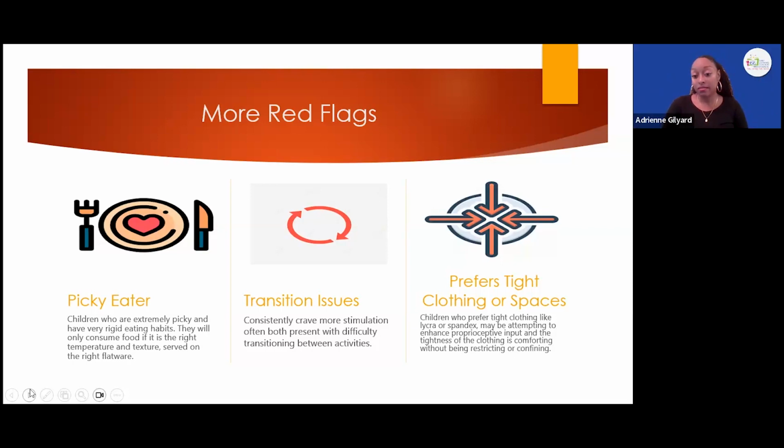Absolutely. Just to continue on with some of the red flags, children may prefer tight clothing or tight spaces. Children who prefer tight clothing like lycra or spandex may be attempting to enhance proprioceptive input, and the tightness of the clothing is comforting without being restrictive or confining. Think about this. I think about myself as a little girl. I used to have my shoelaces tied so tightly that my shoelaces would break. I had to have my things very tight on my body.